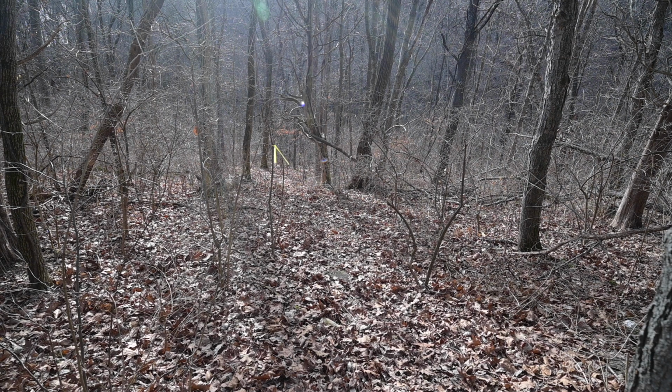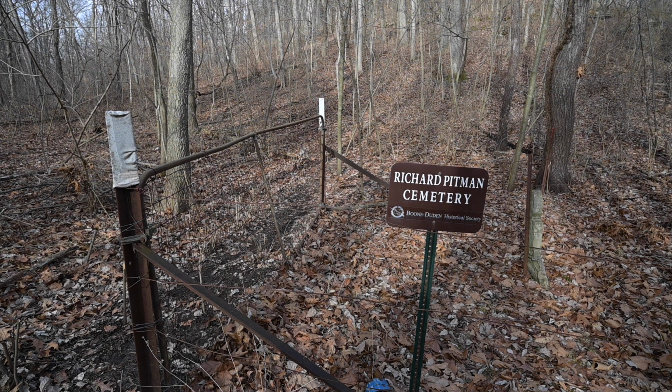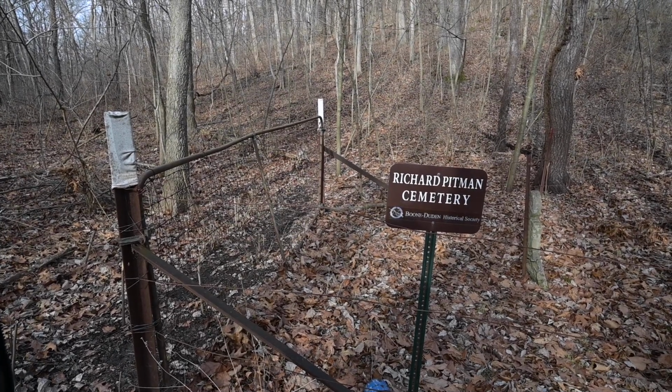Here goes. It's quite small. I had read there's only one marker remaining, but there are two in here. And someone did a good job of clearing a trail, looks like with a machete, not only coming down the hill from the Lewis and Clark Trail, but they also cleared a trail to the Katy Trail. We're in an elevated area from the Katy Trail. It would be impossible to see where I'm standing from the trail.